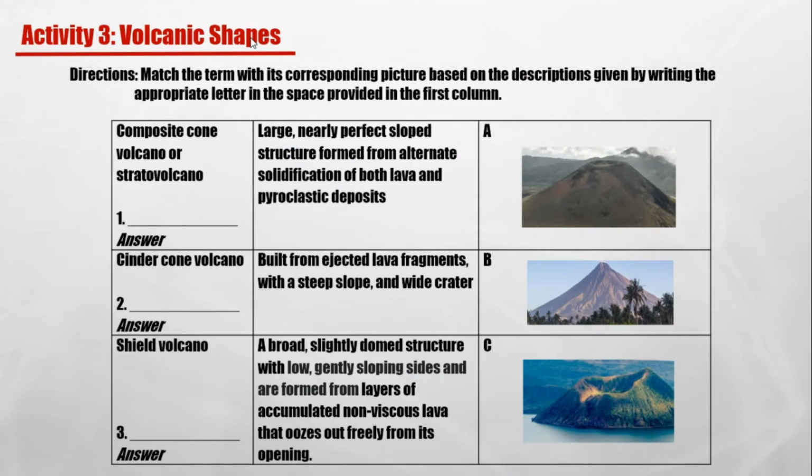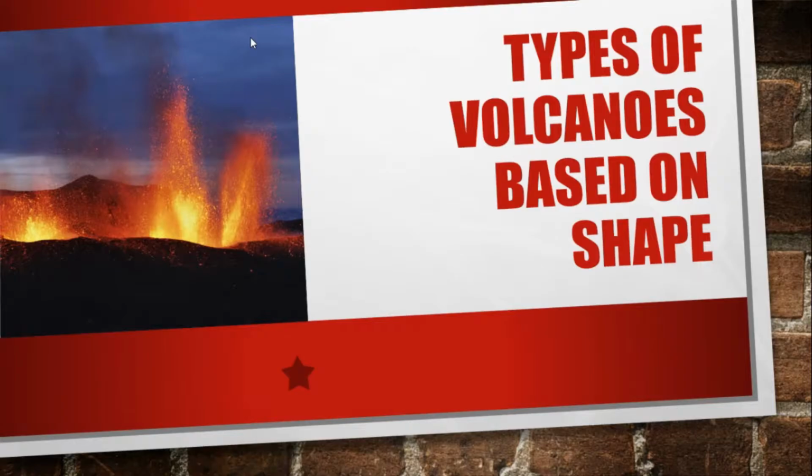Let's have activity number 3, volcanic shapes. Directions, match the term with its corresponding picture based on the descriptions given by writing the appropriate letter in the space provided in the first column. Then on the second column, we have the description. The third column, we have the pictures of the volcano. Types of volcanoes based on shape.